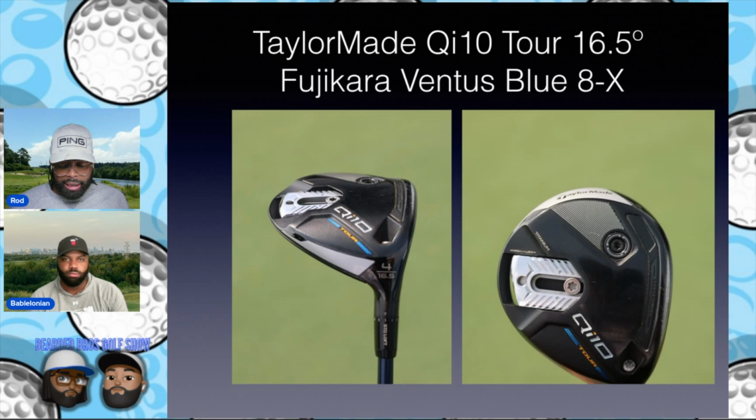TaylorMade Qi10 Tour. This one was an interesting loft at 16.5 degrees, playing a 4 wood, and also the Fujikura Ventus Blue 8X. And another unique touch. A lot of the players have been playing the standard version of the Qi10. He's got the Tour with the weight shifted to the front, so increasing his spin. What do you think about this?